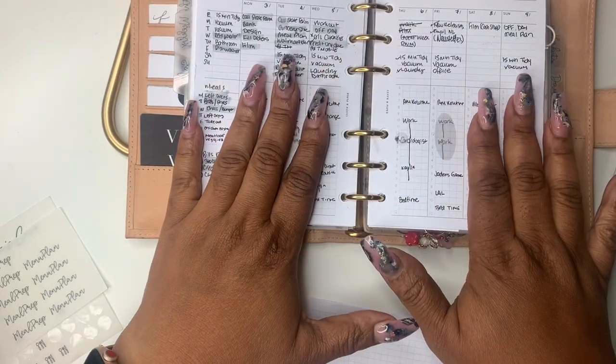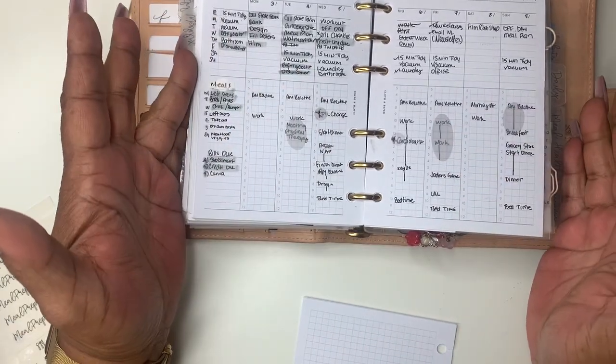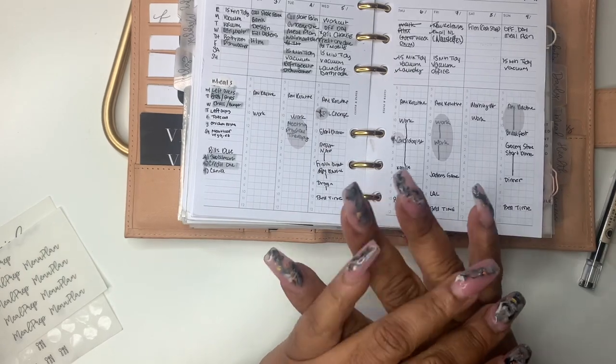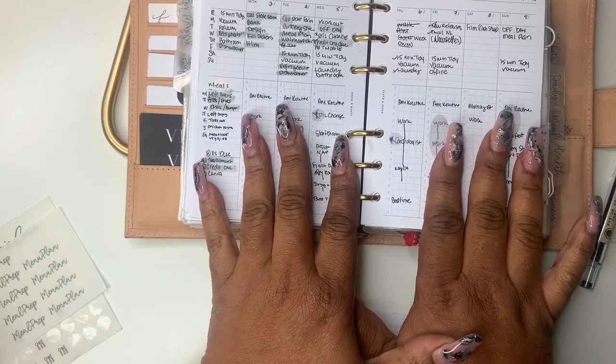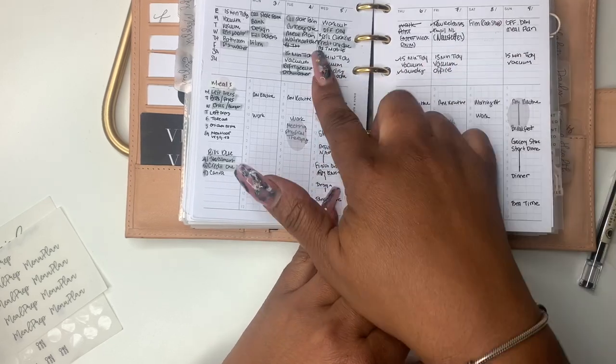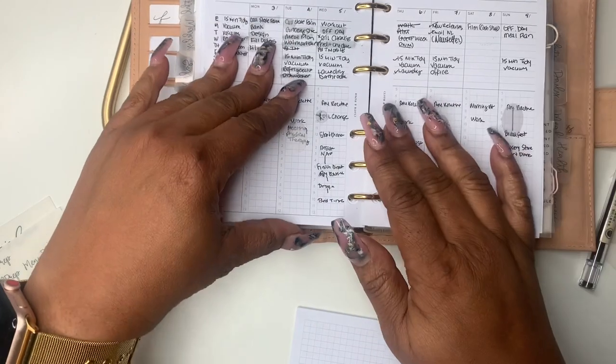So this was last week. This is in the scheduled layout, the new layout from Cloth and Paper. I talked about it in my flip of how this is just going to be the insert going forward. I got a lot of things done. You see a lot of checks. It just got to the point I wasn't carrying the highlighter, but a lot of things got checked off.